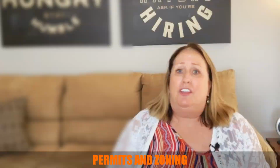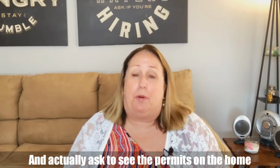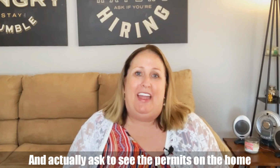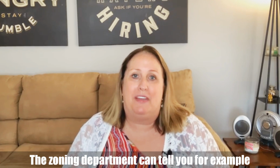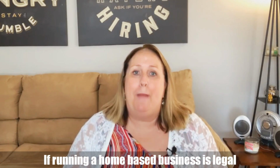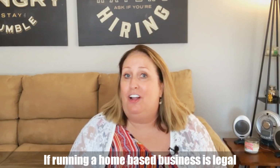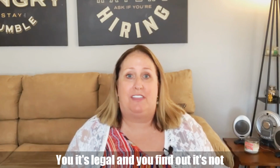Permits and zoning. You can go to your city planning department and actually ask to see the permits on the home. Sometimes people remodel without permits. The zoning department can tell you, for example, if running a home-based business is legal, and maybe on the MLS or whatever they're telling you it's legal and you find out it's not.